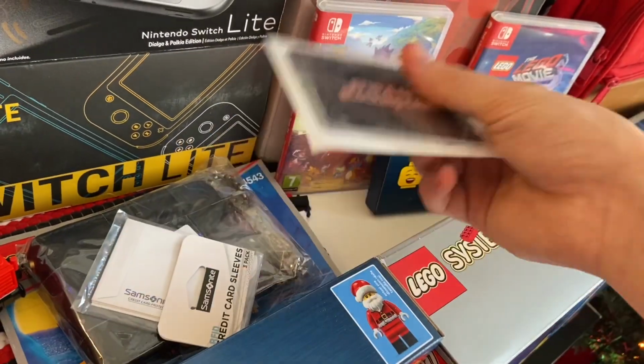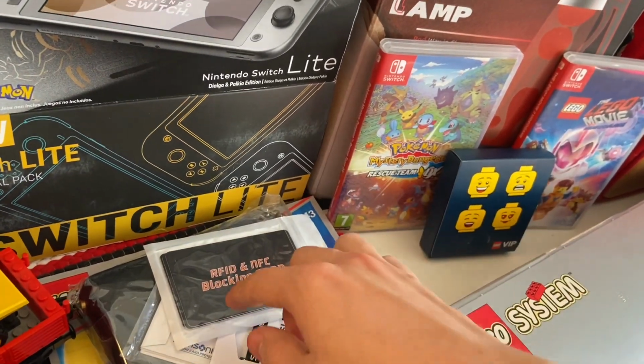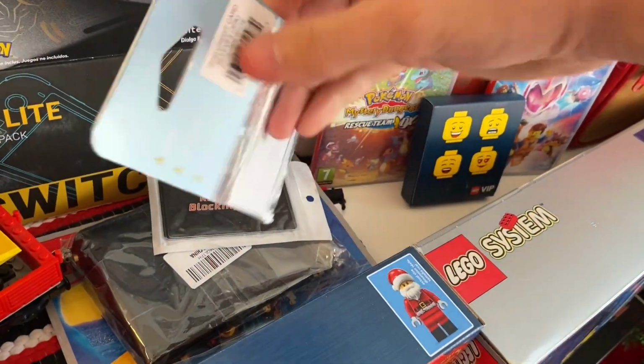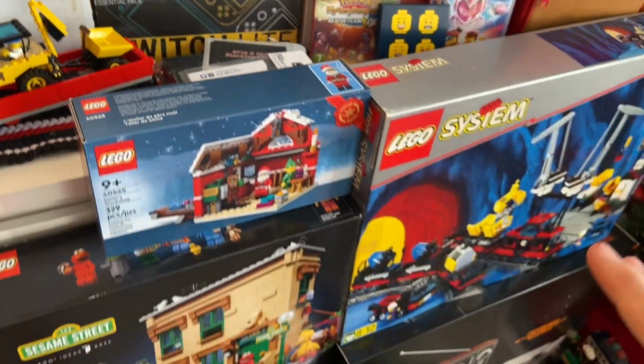And then has a chain on the side, as I said, and then RFID and NFC blocking card. And I believe this is just another one of those, but smaller, in a different format. So those also came from my mother, so thank you to her for getting those for me.